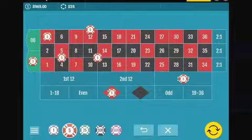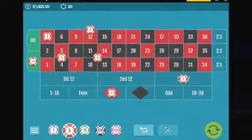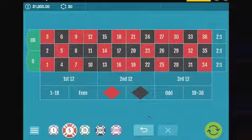Keep in mind the even odds bets are not completely 50-50 odds. If the ball lands on a 0 or the double 0, all outside bets are lost, which brings your odds down to a 47.4% chance of winning.